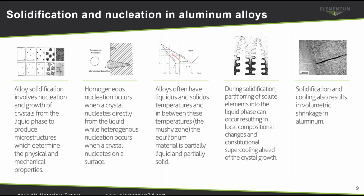So talking about solidification and nucleation in aluminum alloys. Alloy solidification involves nucleation and growth of crystals from the liquid phase to produce microstructures which determine the physical and mechanical properties. Homogeneous nucleation occurs when a crystal nucleates directly from the liquid, while heterogeneous nucleation occurs when a crystal nucleates on a surface. Alloys often have liquidus and solidus temperatures, and in between these temperatures, known as the mushy zone, the equilibrium material is partially liquid and partially solid.